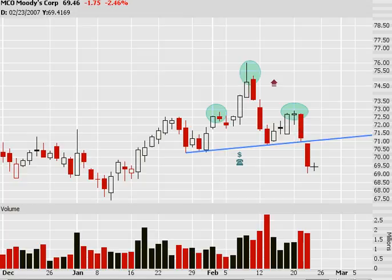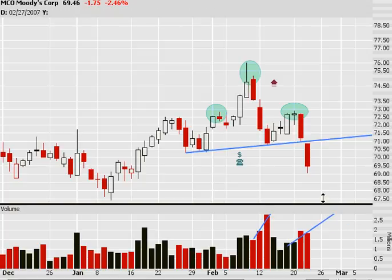Retreated from that last shoulder. Volume is really, really heavy to the downside here. Especially, notice how from the head back down to the neckline, volume is really shifting from positive to negative. There's definitely a lot more negative volume in this than positive.